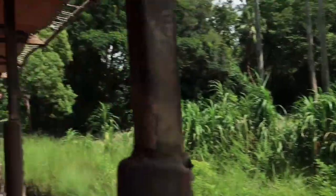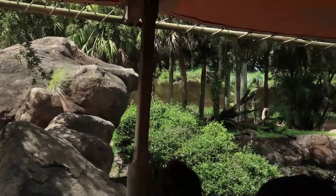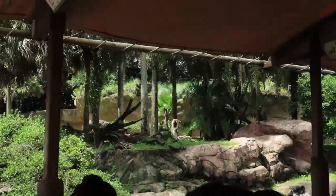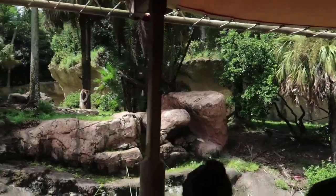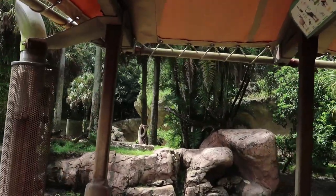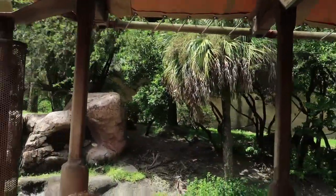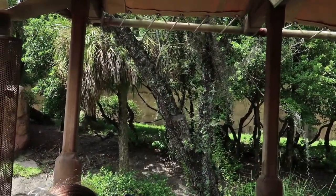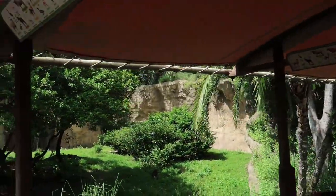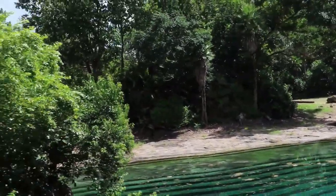On our left-hand side are some mandrill monkeys. Mandrill are the largest species of monkey in the world. They weigh about 100 pounds, and they have bright blue faces. They get bluer as they get excited. You can see them on the rocks and under the tree line here. Mandrill are also one of only two species of animal that'll bare their fangs when they're happy. Can anybody name the other animal? It's humans when we smile.